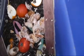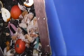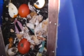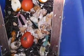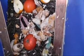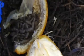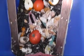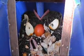And that is, like I said, about a quarter pound of chicken. So this is about 5 o'clock on Tuesday. We're going to come back tomorrow at about the same time and see just how much of this food that we just put in there they can get through in 24 hours. So it should be interesting.